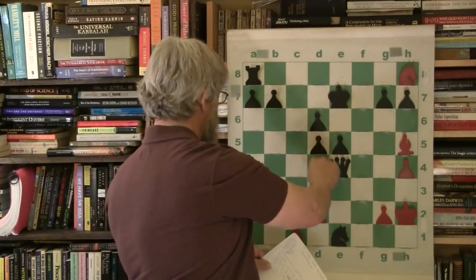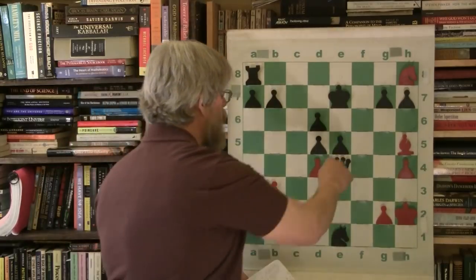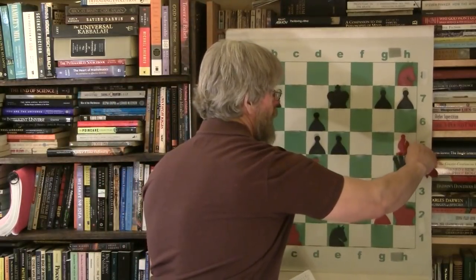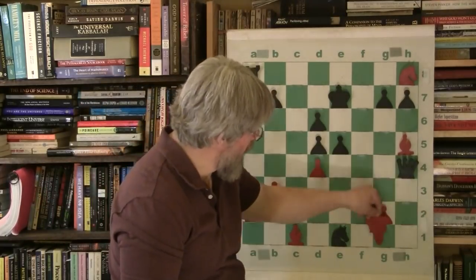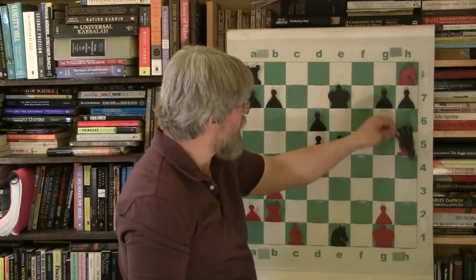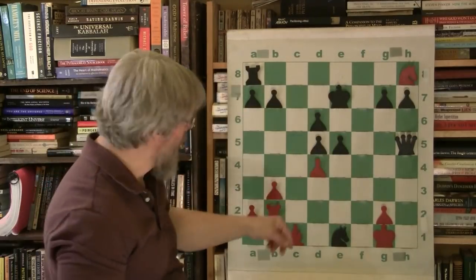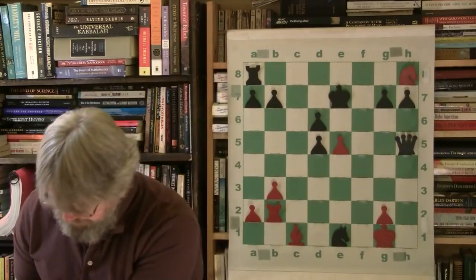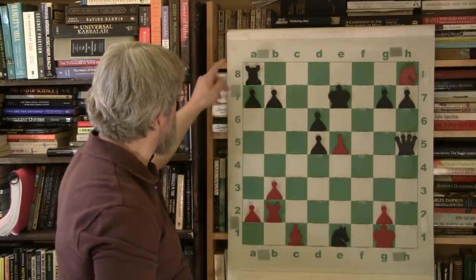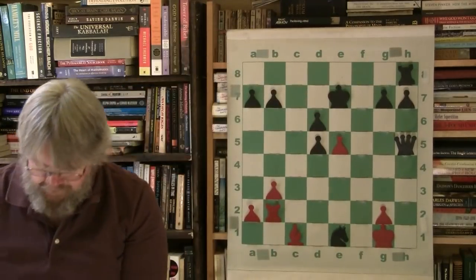Then you have D4. Then queen takes H4 check. Ooh, a nice little tactic there. King to G1. Queen takes H5. The poor knight can't seem to get out, can it? D takes E5. Rook takes H8. Finally, the poor knight ends its misery.